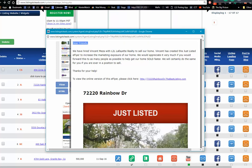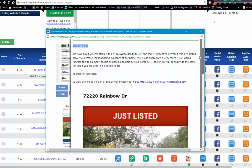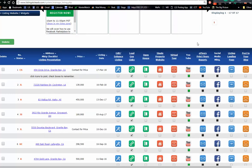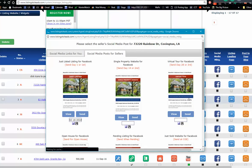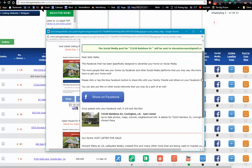But because this can generate leads, and because it's talking about you and it's designed to go out to the friends and colleagues and family of your clients, this is designed to help you get referrals. Okay, so every time there's a just listed e-flyer and it goes in your mailbox automatically, you also get a just listed Facebook ad. And we're going to rewrite this pretty soon. We're about to relaunch everything, and I'm going to rewrite this because it looks horrible.